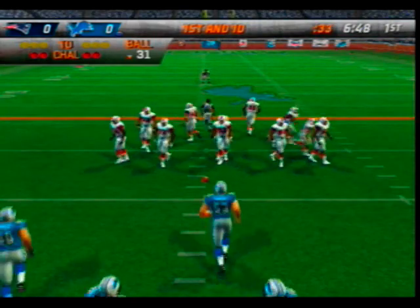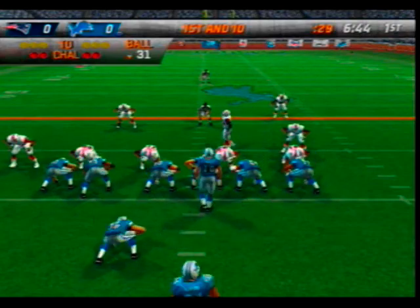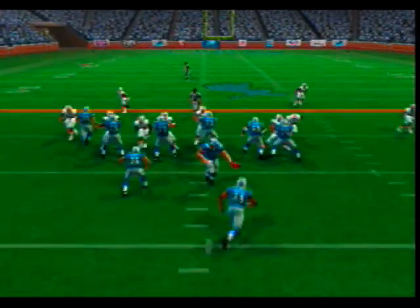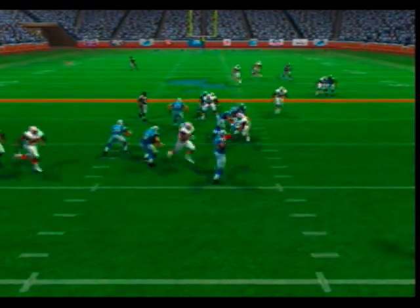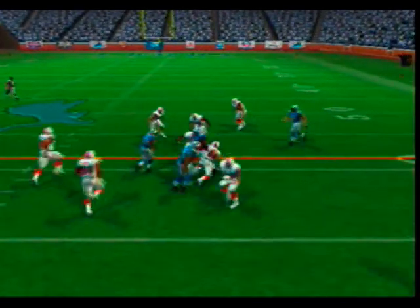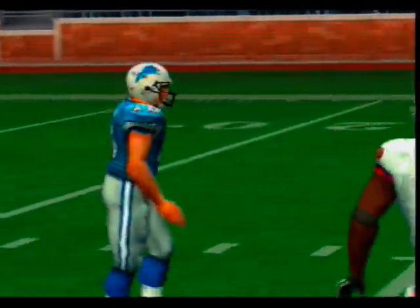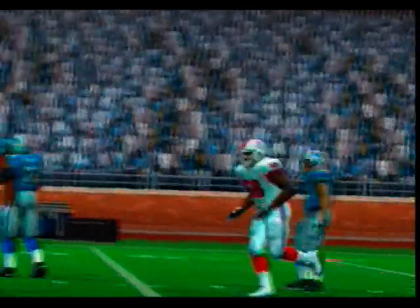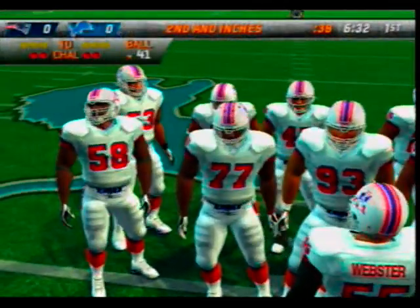Ball on their own 31. Ball on the 31-yard line. New England lines up in a 4-3. They'll go with a play fake. Protected well with the pass. Right on target to the wide receiver. Johnson makes the catch but doesn't get very far. That's the mark of a solid defense. They close in on you in a hurry and they don't miss tackles.